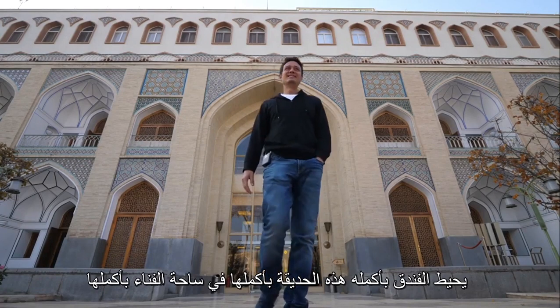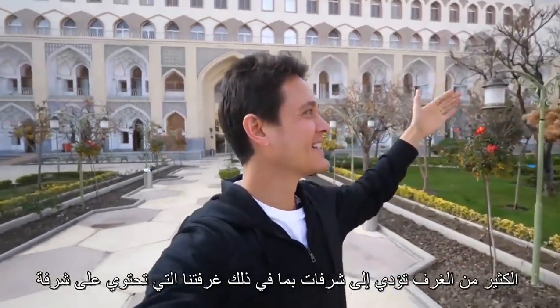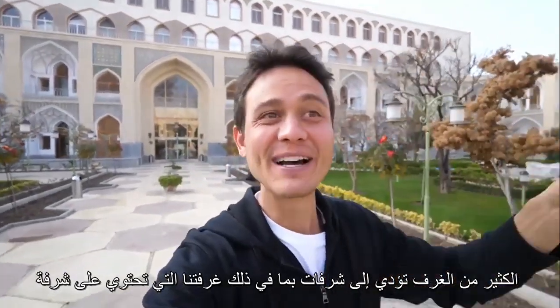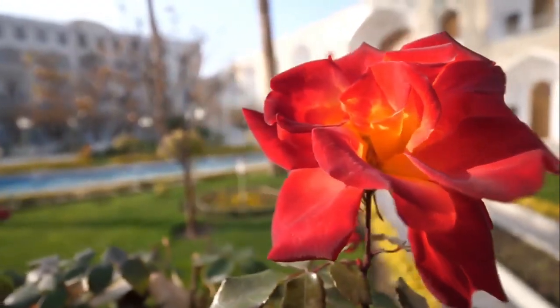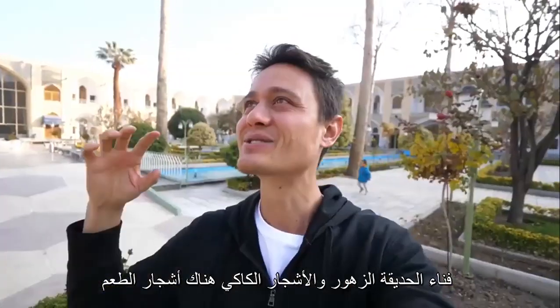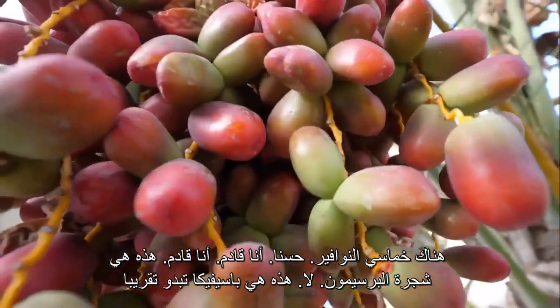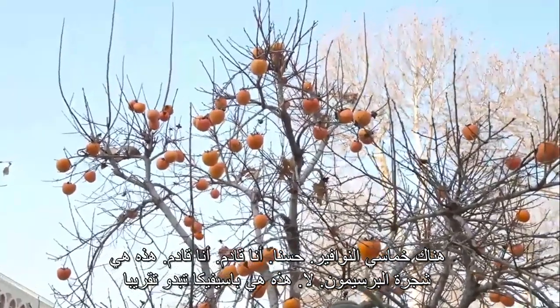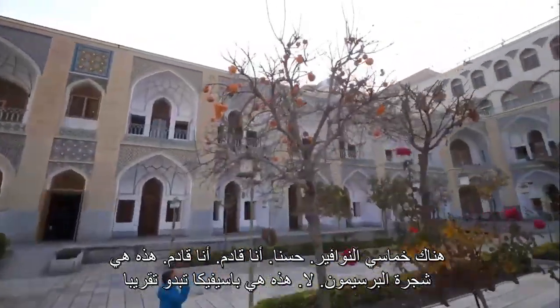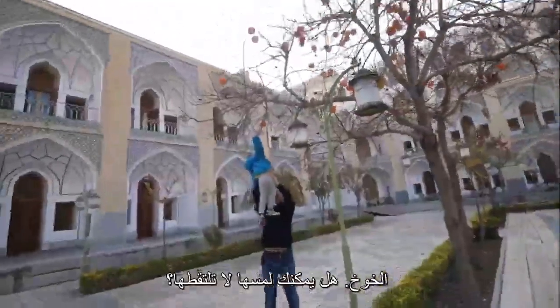The entire hotel just surrounds this entire garden, this entire courtyard. A lot of the rooms have balconies, including our room, which has a balcony veranda that leads into the courtyard, the garden. The flowers, the trees, the persimmons, there's date trees, there's quince, the fountains. Okay, this is the persimmon tree. Yeah, these are persimmons. They almost look like peaches. Can you touch it? Don't pick it though.